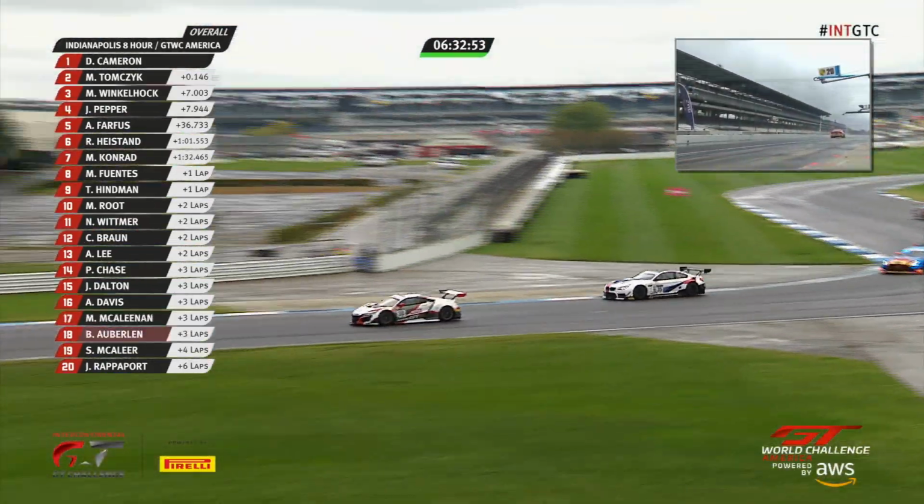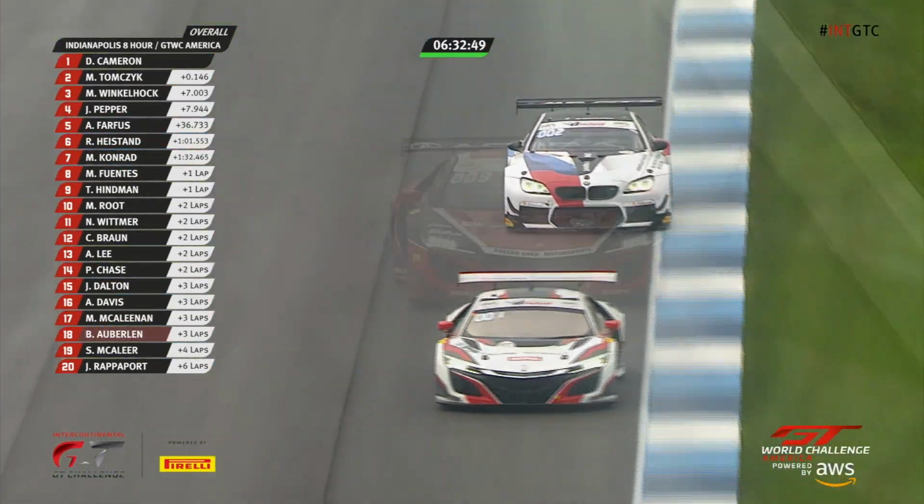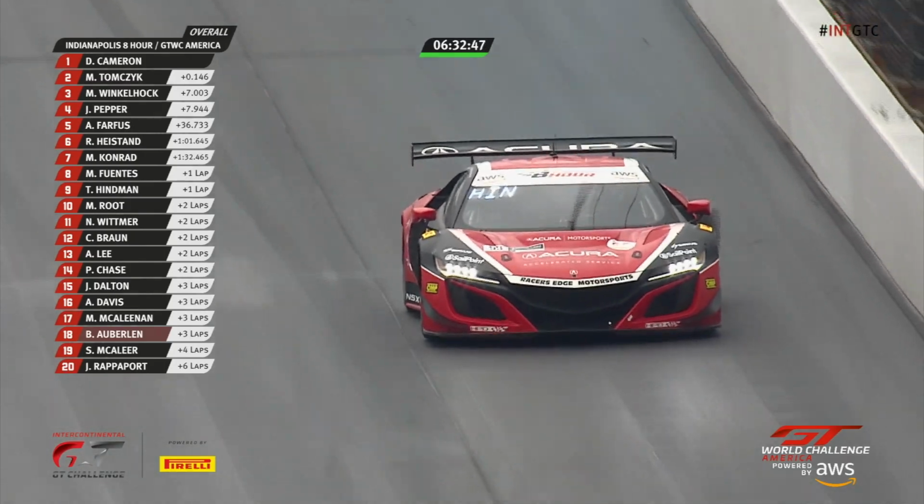Dane Cameron is having to slide that Acura a little bit more than the BMW. That seems like it's sticking a little bit better, and that's going to be important.